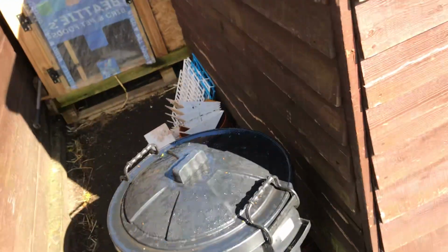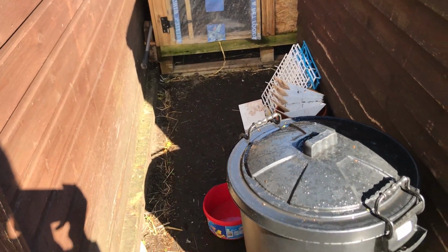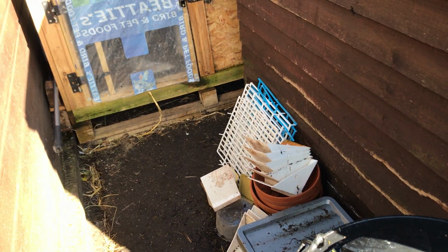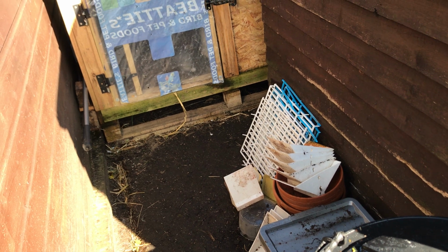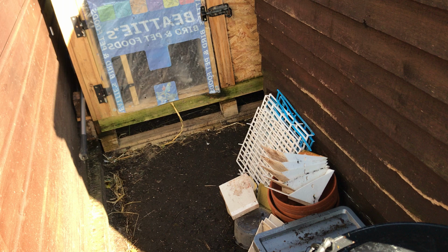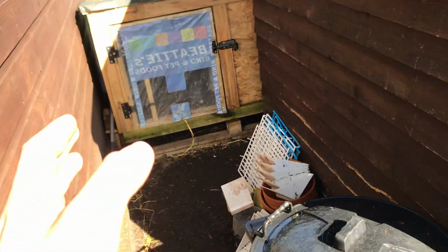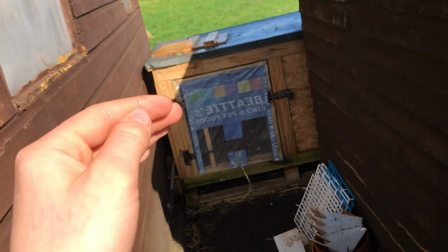So that's what I'm gonna do with that there. I'm gonna put it on legs, and that's probably gonna be it really. I'm gonna put it on nice legs. Yeah, I'm just gonna put legs on it to make it higher, well, taller off the ground.